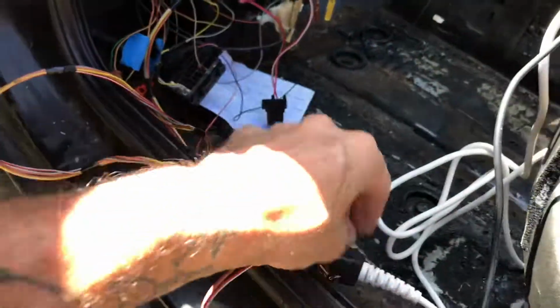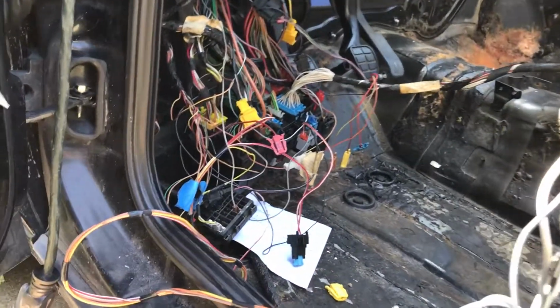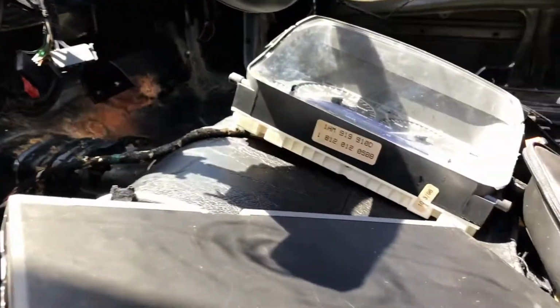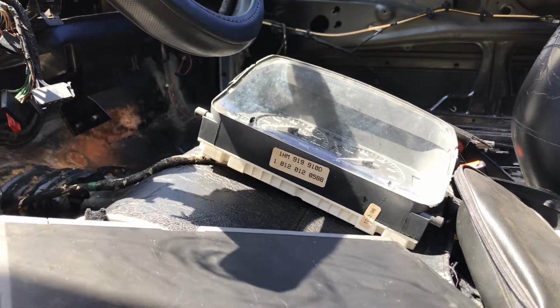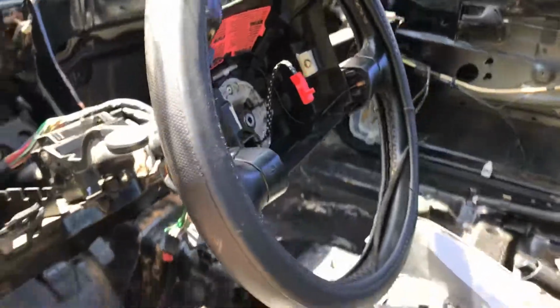I also managed to get the OBD hooked up. I checked it with my VAGCOM. Everything's working. I got a couple codes, cam position sensor, implausible signal, a few other things, mostly evap and secondary air injection related, which I took those things off anyway. So yeah, making some good progress.